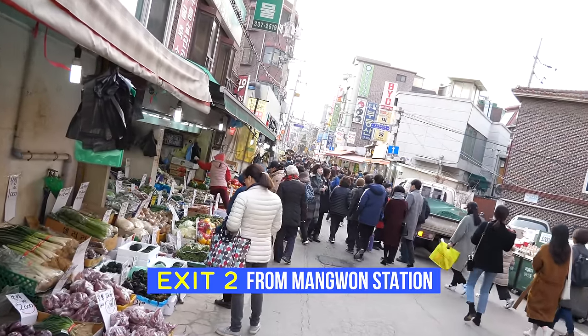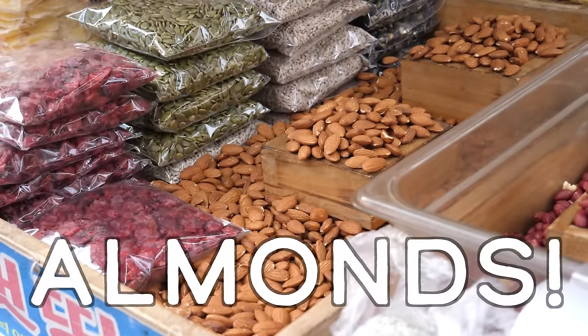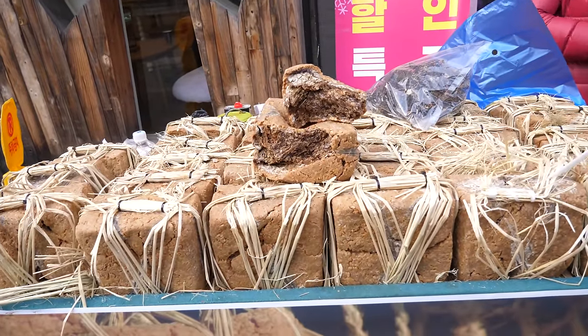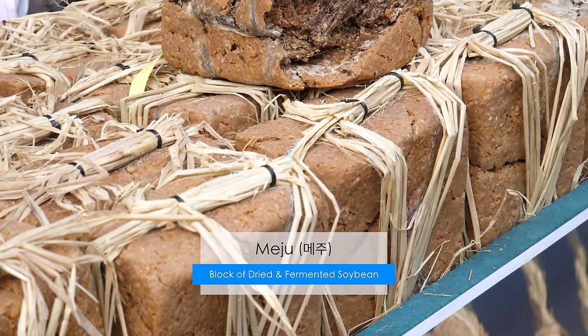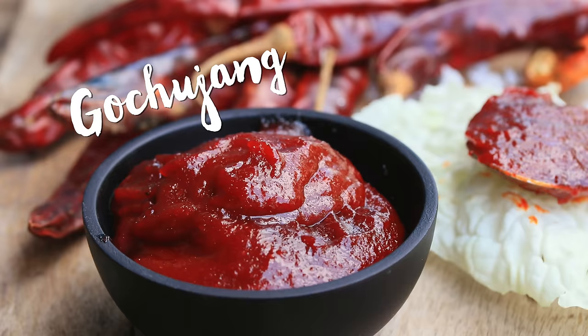We took exit 2 from Mangwon Station and turned right onto World Cup 13th Street. Oh man! Check out this cart! This one is well-cooked soybean. Smash it and make this foam and dry it. These blocks of fermented soybeans are called Meju, and they're used to make doenjang and gochujang.